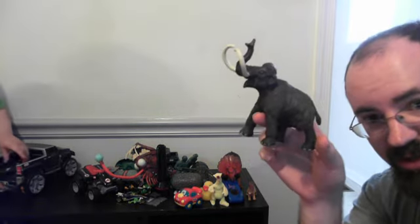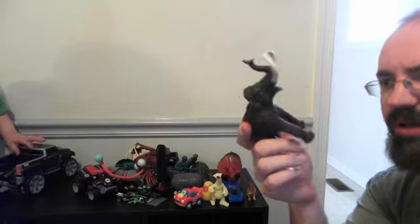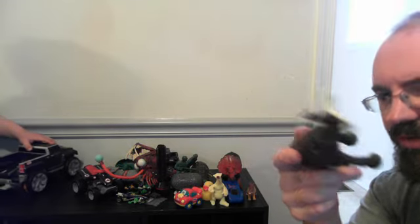Now these were a chief reason why I bought this. These kind of toys, believe it or not, are actually pretty hard to find. These aren't the ones they make at Target, I don't think.